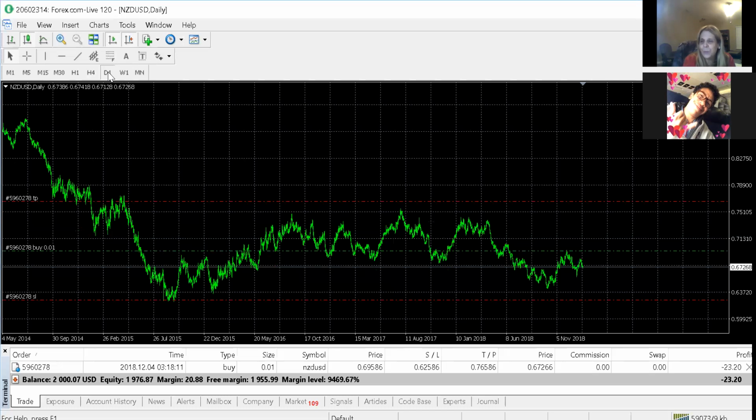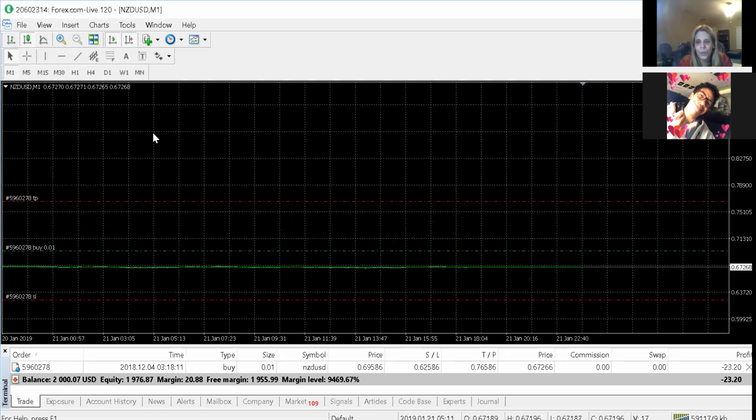Many people ask me why I stay in the daytime chart. Well, let me show you something. You go back into the minute time chart. What can you see here? Granted, you can see my stop loss, my entry price, and my take profit, but where's this trade going? And the market is open. I don't see it going anywhere, do you? Not much information here. So it's not a clear picture of this pair.